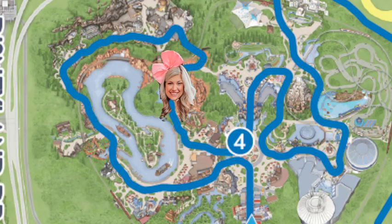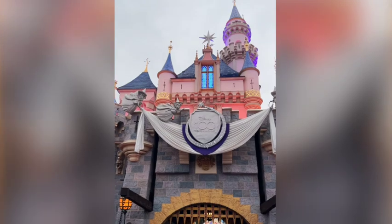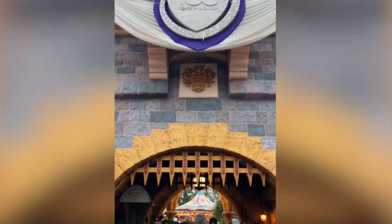We'll make our way back towards the hub where Mile 4 will be located just before we get to run through Sleeping Beauty Castle. That's right, no more waiting until longer distance races to run through the castle. We get to do it not only this race, but also in the half marathon, so twice.